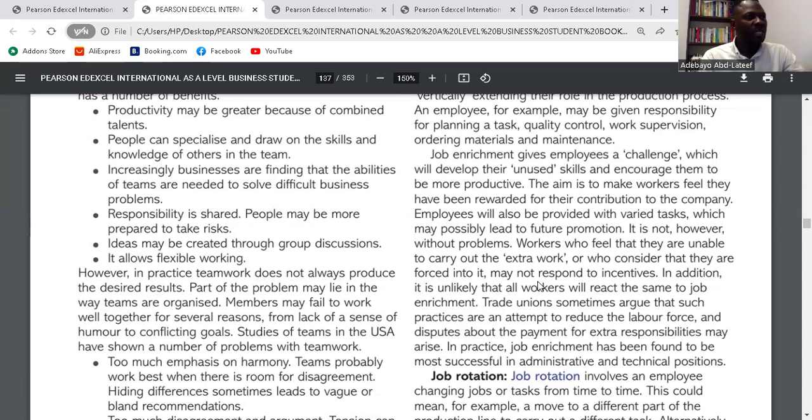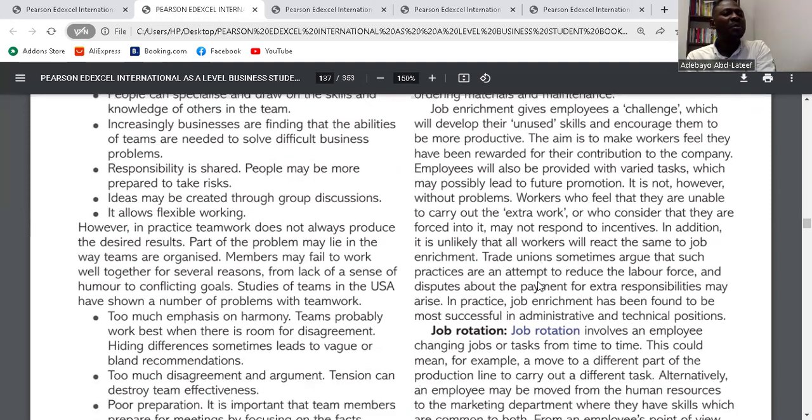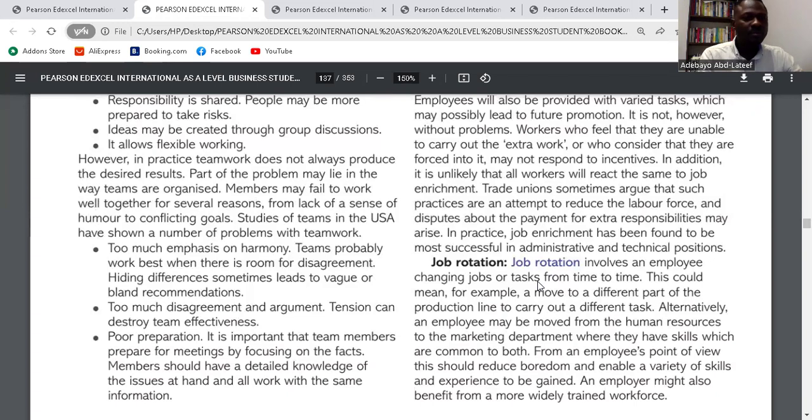It allows flexible working. How does it allow flexible working? So we might be able to shift. When you're tired, I continue. When I'm tired, you continue. Or because you have different skills, I have different skills, we can carry out the function without any hindrance. Is it clear? Yes. So what are the problems about team working?